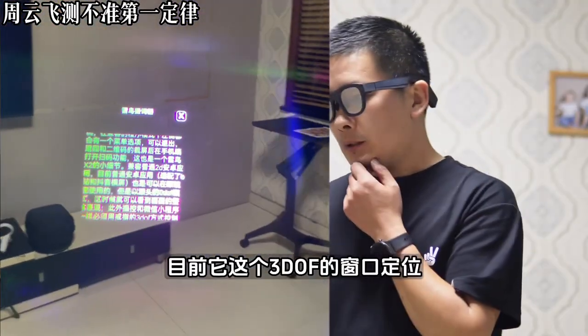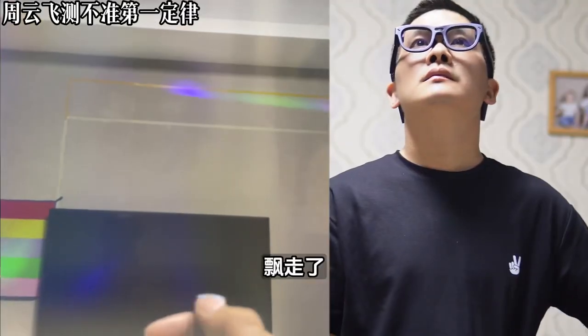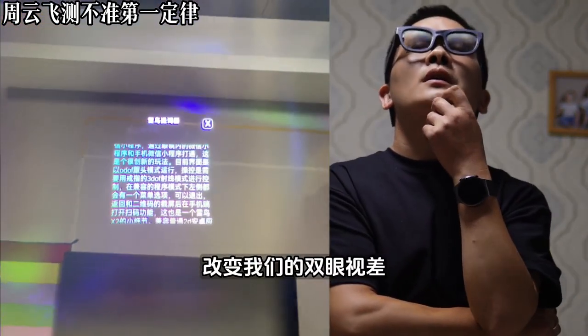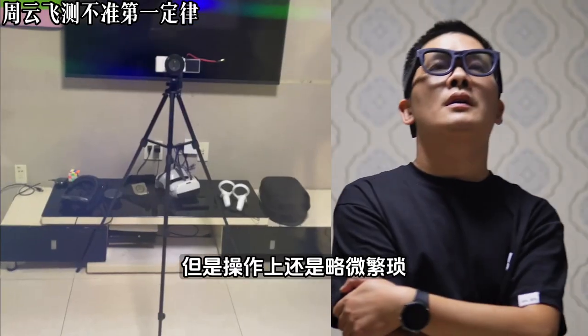At present, its 3DOF window positioning stability is still okay. I don't know how to use it for a while. Gone with the Wind: I think its text clarity is also very good. You can also change it through binocular parallax, making the text go further and reducing the visual strain. But the operation is still slightly cumbersome.